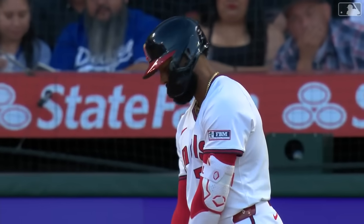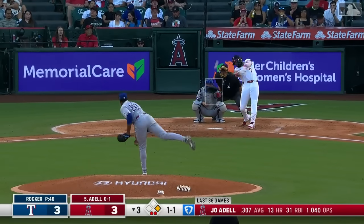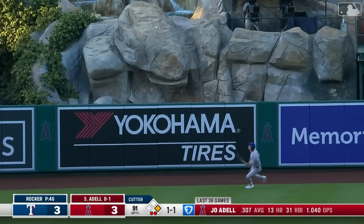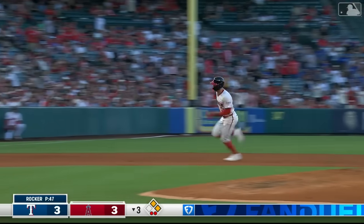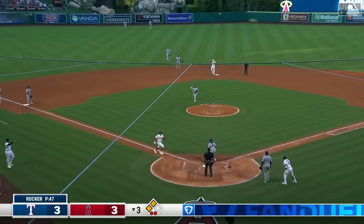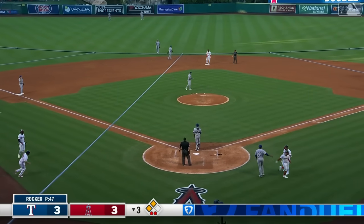So Rocker walks Ward. It extends the inning for Adell. Ball's hit hard, but Carter with a good jump racing back. It's over his head. One hops the wall. Taylor Ward's on his horse. He's being waved home. The relay throw gets airmailed, and Ward scores. And on that double by Jo Adell, it's a 4-run inning, and the Angels have a 4-3 lead.